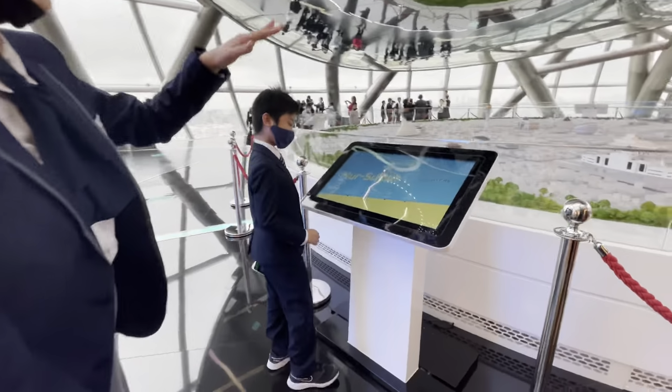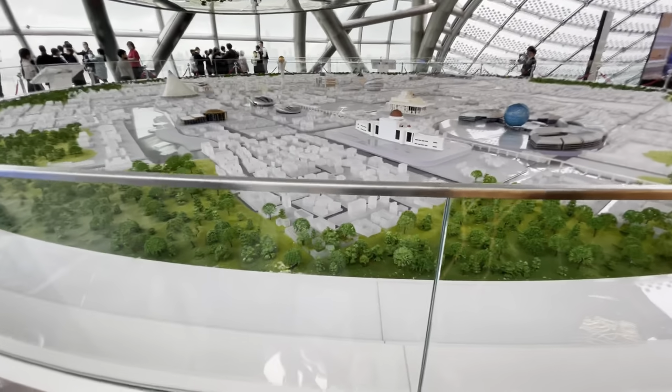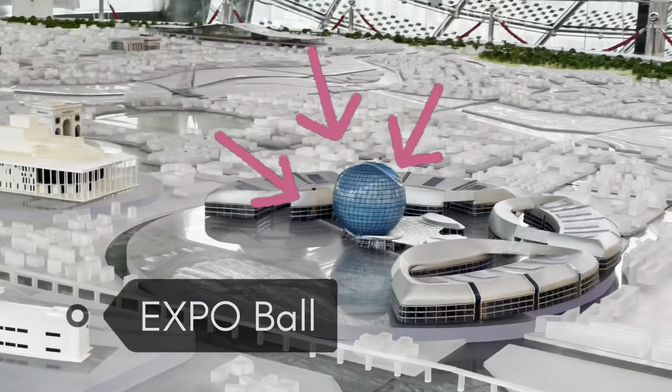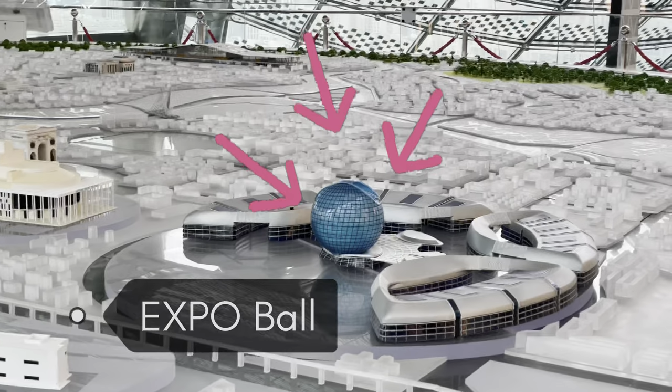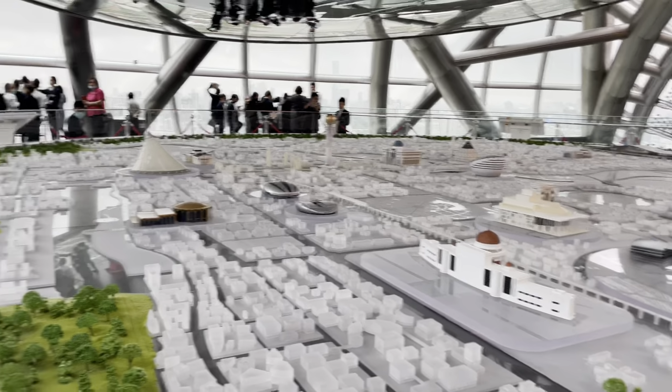Our tour started from the top floor. The 8th floor was all about Future Astana, where it showcased the projects completed as well as introducing the upcoming projects that will be implemented in the capital city of Kazakhstan.